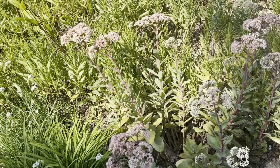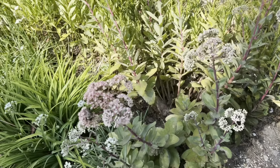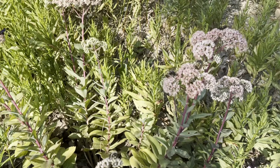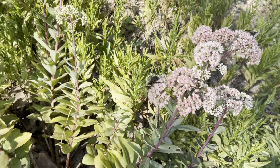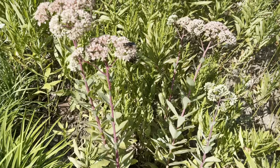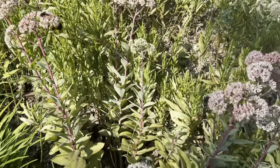And another sedum that my sister-in-law was jealous about. Like, why is it standing up? And the bees, and the bees. They just love the sedum.